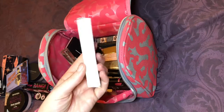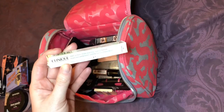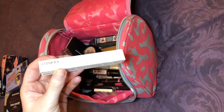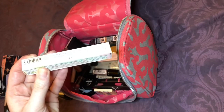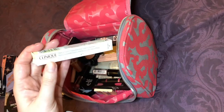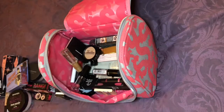Then we have yet another mascara, and this is the Clinique Lash Power. This was my sort of OG everyday mascara, but it has since been overtaken by a lot of drugstore ones. I purchased this before I made that realisation, so I haven't yet opened this, but the one that I currently have, I'm getting to the very end of it, so I will open this one very soon because it is a waste, it's like a £20 mascara.